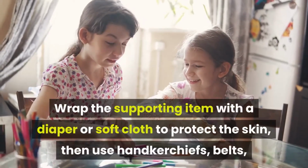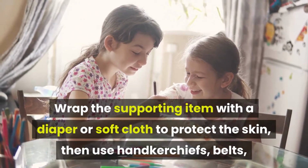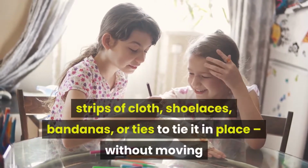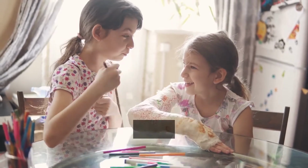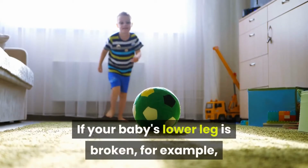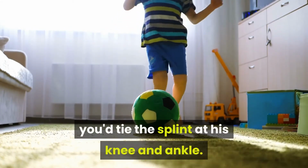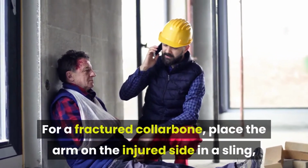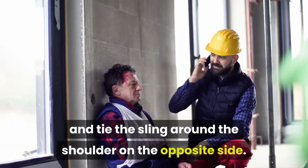Wrap the supporting item with a diaper or soft cloth to protect the skin, then use handkerchiefs, belts, strips of cloth, shoelaces, bandanas, or ties to tie it in place, without moving the injured limb, at the joints above and below it. If your baby's lower leg is broken, for example, you'd tie the splint at his knee and ankle. For a fractured collarbone, place the arm on the injured side in a sling, and tie the sling around the shoulder on the opposite side.